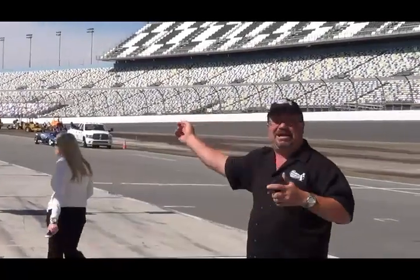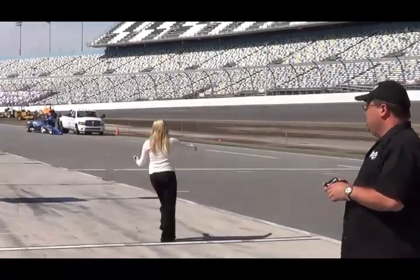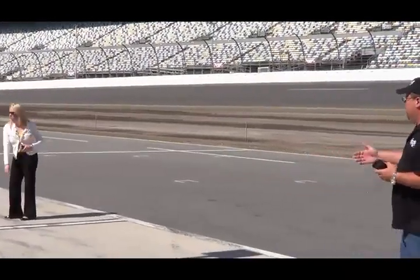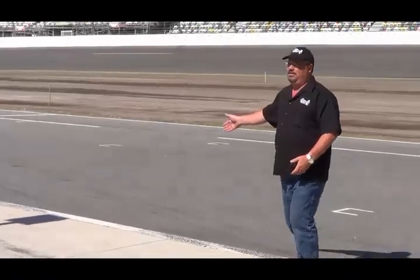She's going to come from this direction, the wrong way around the racetrack, from turn one towards turn four. And she only has about 50 seconds worth of fuel on the car. So she's actually going to be driving the car right here along pit road on the concrete rather than the asphalt.